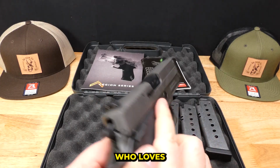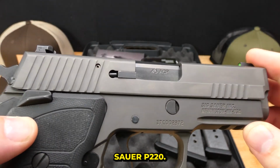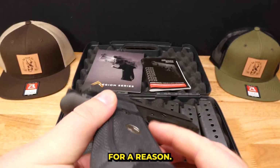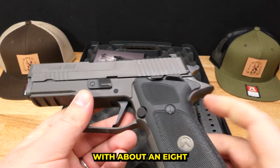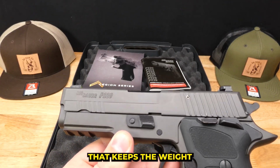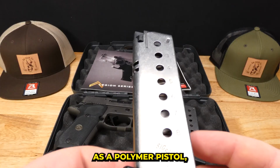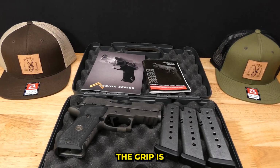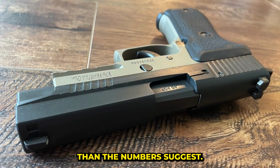What if you're one of those people who loves metal guns and hammer-fired triggers? Then you have to talk about the Sig Sauer P220. The P220 is a classic for a reason. It's a single-stack DA/SA .45 with about an 8+1 capacity, a 4.4-inch barrel, and an aluminum frame that keeps the weight moderate, around 30 ounces empty. It's not as light as a polymer pistol, but it's significantly lighter than a full-steel 1911. The grip is surprisingly slim for a .45, which makes it a lot more carry-friendly than the numbers suggest.